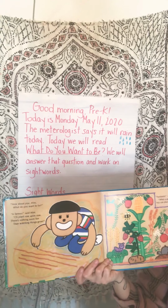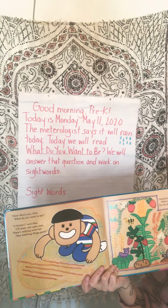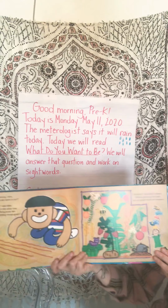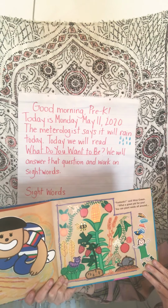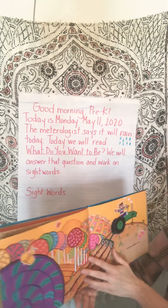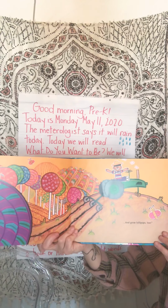So we know the parts of the life cycle of a plant. It starts off as a seed, then a sprout, then a seedling, and then an adult plant. Fantastic, said Miss Green. What a great job for you. You can plant seeds all around and grow lollipops too.